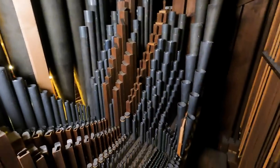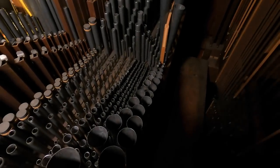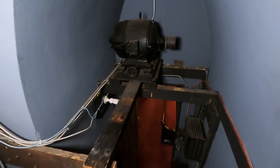Squeeze through between the trackers and the pipes, we can get a better look at the great division. Then turning around and heading back out, we can see the motor that used to power the old blower, would have been a belt-driven blower that sat right here.